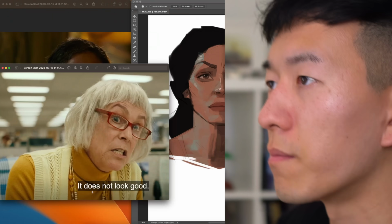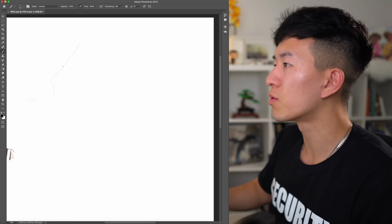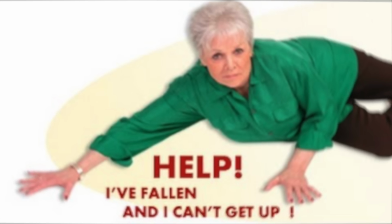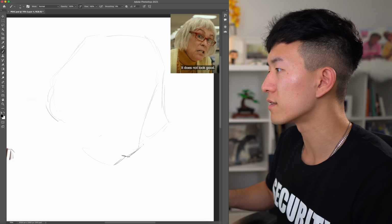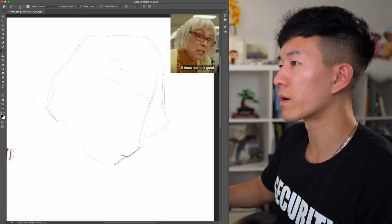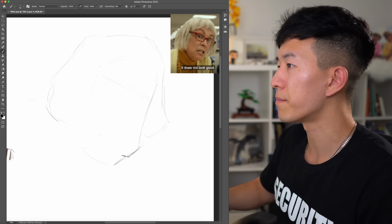Now let's do grandma. Normally I don't draw grandmas, but I think it's important to have this information in your brain just in case one day you need to draw a grandma. She's got a very expressive face. Like look at just how much stretch there is. Now when it comes to stylization, what we're gonna do is try to exaggerate that a bit, but not too much. We don't wanna lose the likeness for this character.